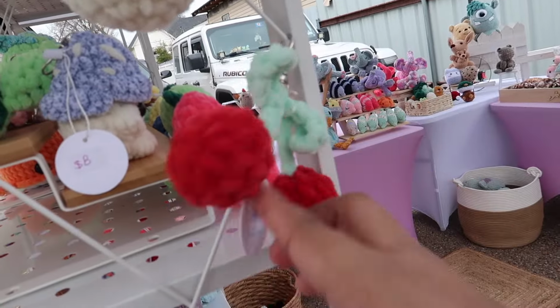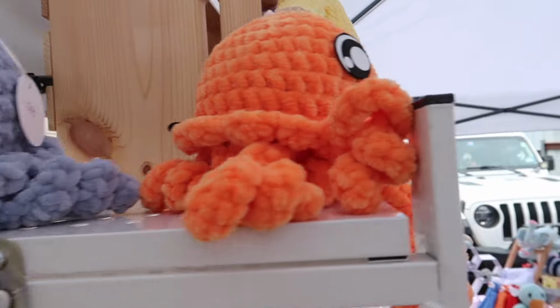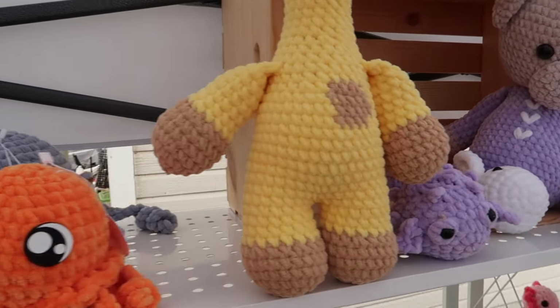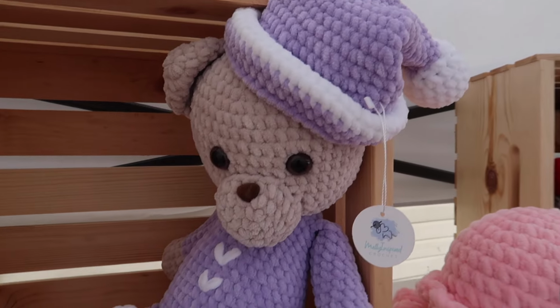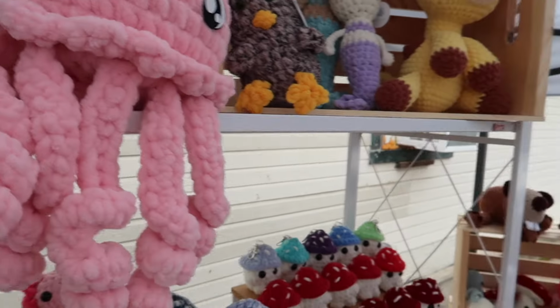Then I also have these on keychains, the little cherries and the chickens. Then we have the octos. We have a giraffe up here. We have another pufferfish, and then we have the sleepy bear. So beautiful. And then we're back this way.